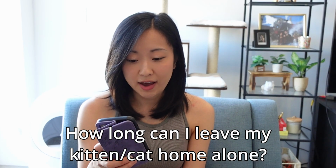Granted, I've never taken a kitten in that was younger than 3 months, so it's possible that they were already trained or learning from their litter or their mom before they came to me. I think unless you're bringing home an extremely young kitten, they will likely know how to use the litter box already. How long can I leave my kitten or cat at home alone?